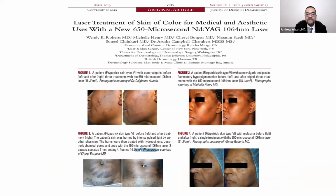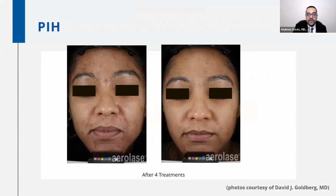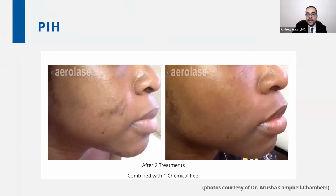Topical therapies are often insufficient as far as getting the types of outcomes that our patients are looking for. And so we turn to in-office procedures, be them peels or lasers, to try to increase efficacy. And there is growing experience using the 650 microsecond pulsed Nd:YAG laser as an adjunct to treating this. And this is shown in this recent paper in the JDD. Here are some examples of PIH responses after several treatments with the microsecond pulsed Nd:YAG. And this one here is in combination with a chemical peel.